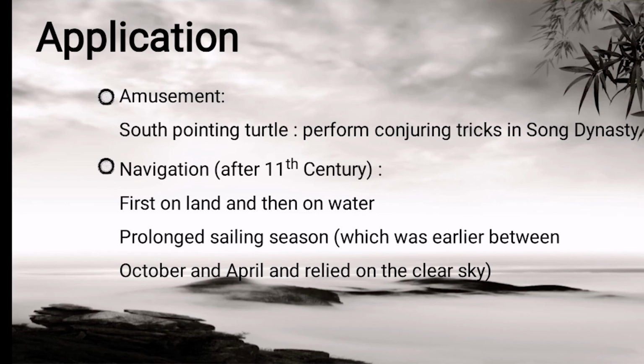It was not until the 11th century that the compass was used for navigation, first on land and then on water. Somewhere between the 12th and 13th century, compass arrived in Europe in both dry and floating forms. The compass prolonged the sailing season, which was earlier between October and April and relied on the clear sky, to the whole year, which in return resulted in a gradual but sustained increase in shipping movement.